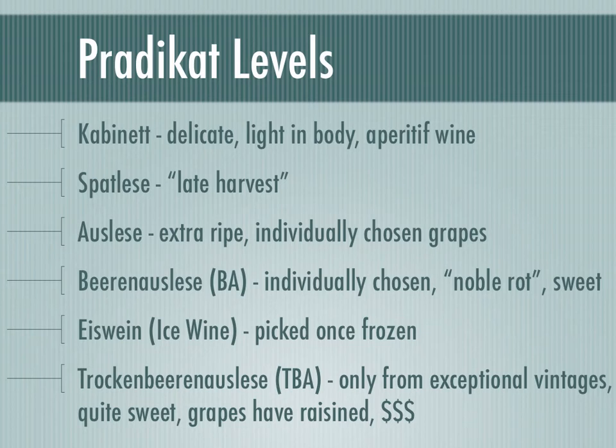Regions of Germany to look for are Moselle, Rheingau, Rheinhessen, and Pfalz. Moselle will have the lightest in body, where Rheinhessen will show fullest. Rheingau will give you the best chance of finding a dry example. Pfalz for sweet.